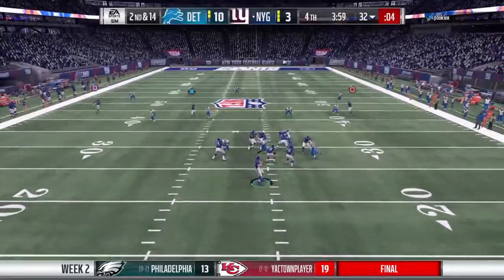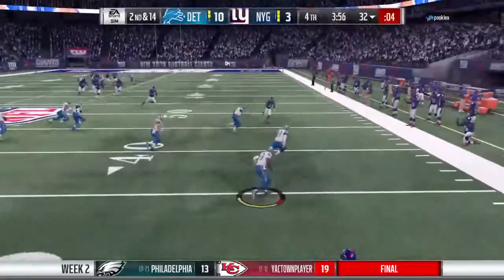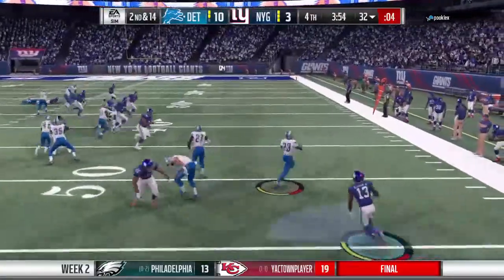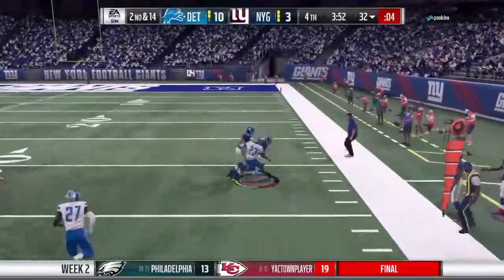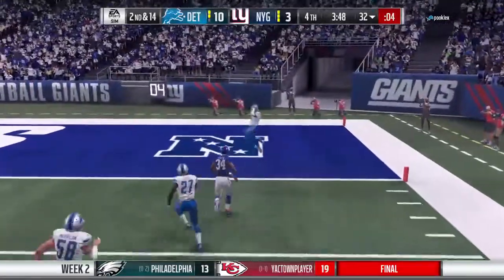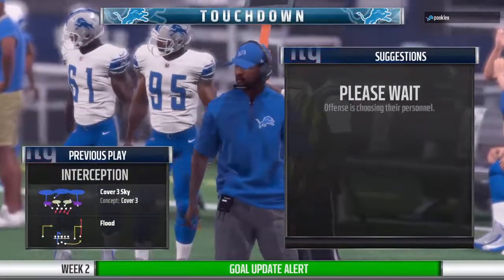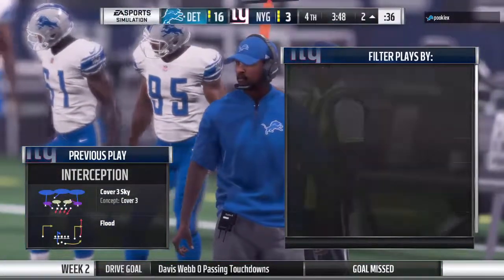Manning to throw on second down. He'll let it go deep for Beckham. And for the 4th time tonight, it's an interception. Darius Slay with a pick. There he goes right side. And he will bring it back. An interception return for a Lions touchdown.